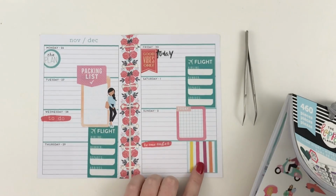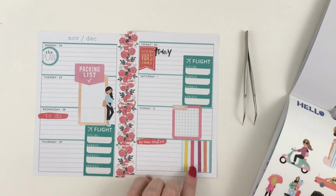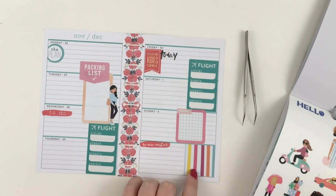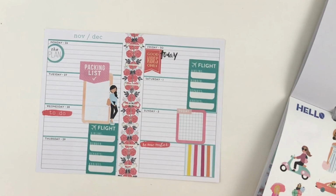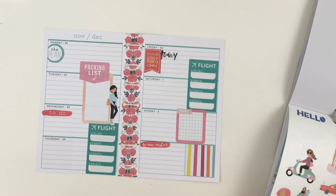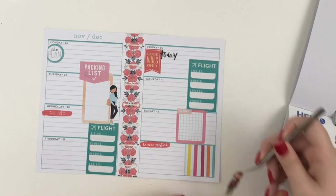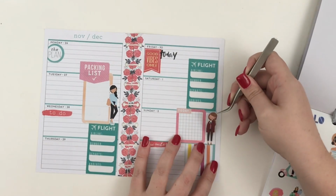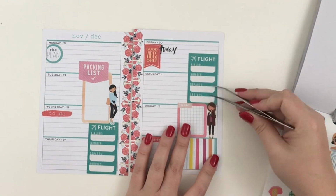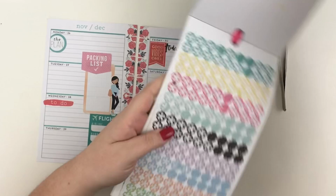I still feel like something needs to go here. I don't know what. Maybe another girl. Okay. It's not my favorite spread, but I'm going to make it work.